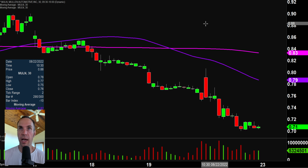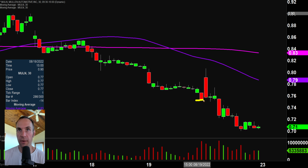Next, MULN, and today was just a nasty, nasty gap and trap, meaning the price closed right there on Friday, opened up there, hence what's known as a gap up. And then after the opening bell rang, price made a little move up, and true story, some poor souls bought right there. And then from there, it just trended and continued on downwards, which is a good example of why stop losses are very, very important.